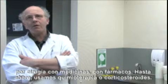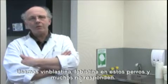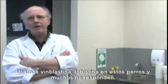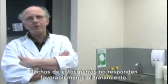And so far we used chemotherapy or corticosteroids. We used vinblastine, we used lomustine in these dogs, and well, a lot of those dogs respond favorably to these treatments.